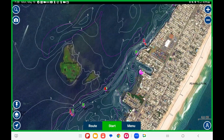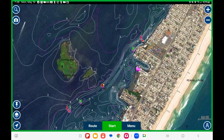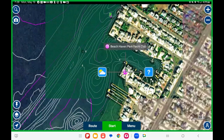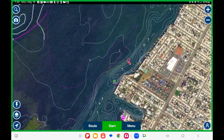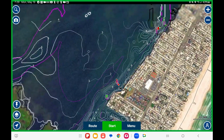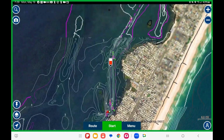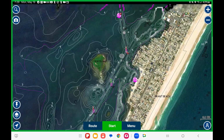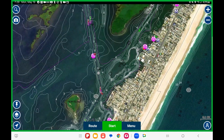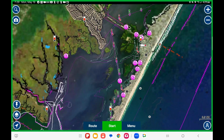Coming up north past Ham Island. Here on the right, on the starboard side, why is that not telling us what it is? We do have the Beach Haven Park Yacht Club. Port. Keep going. Just need to zoom out to double check where we are.